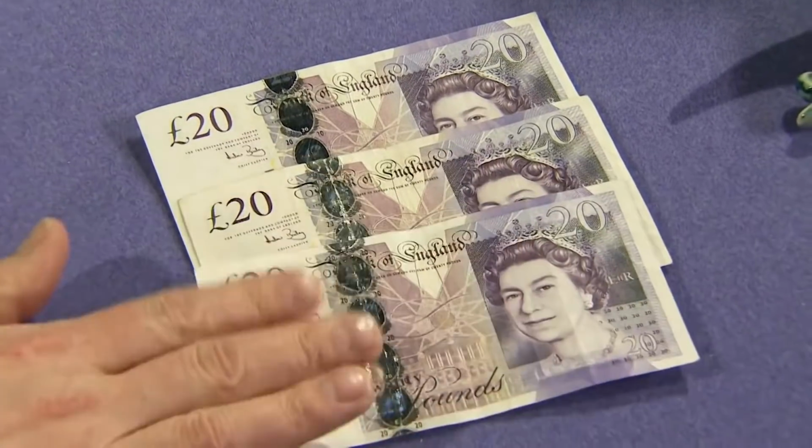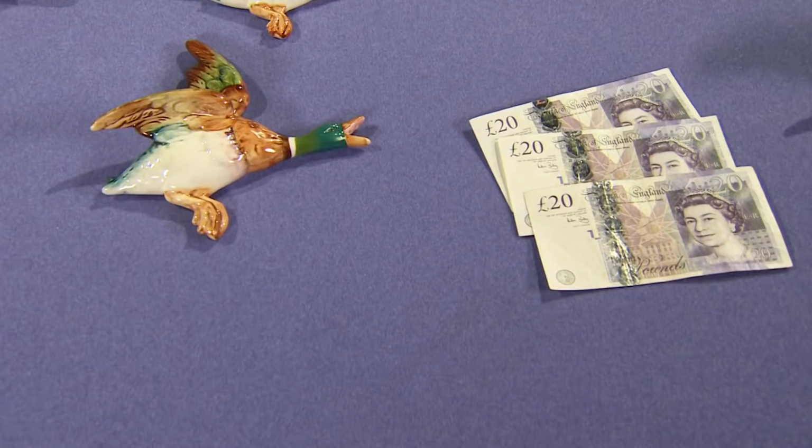40 pounds. No. You said that very... No, I wouldn't let them go for that, no. What about 60 pounds? No. Oh, no. I think that's quite a good offer, 60 pounds. No. I wouldn't let them go for that. I'll take them back and put them on the wall.